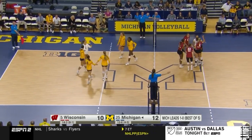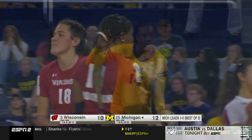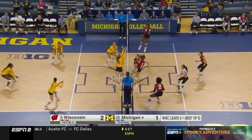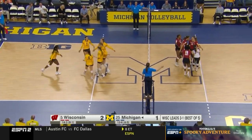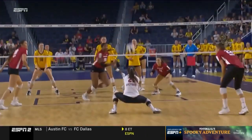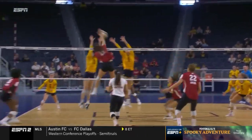Going right side, Danielle Hart. Offensively. And that was their goal coming in, limit her swings. Oh, wow! What a connection between Izzy Ashburn and Danielle Hart. But Izzy Ashburn gets their one-hand set and feeds.